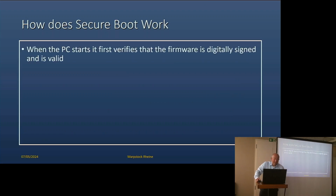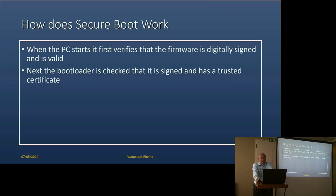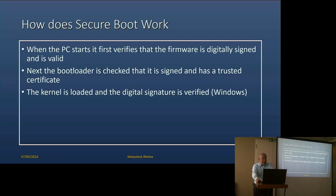Yes. So when a PC first starts, the first thing it does is to verify that its firmware is digitally signed and valid. Next, the bootloader that is used to load the OS is checked that it is signed and trusted. Sounds great. What can go wrong? Then the kernel is loaded and its digital signature is verified. This is the case of Windows.